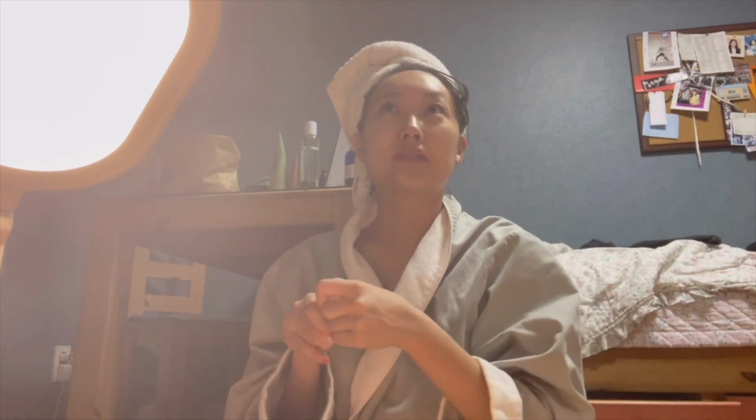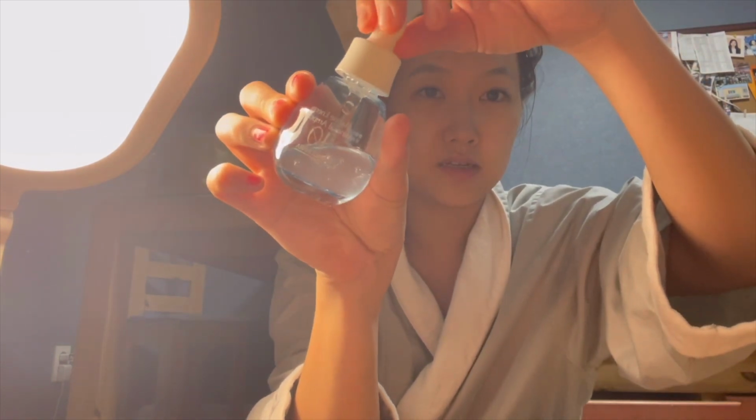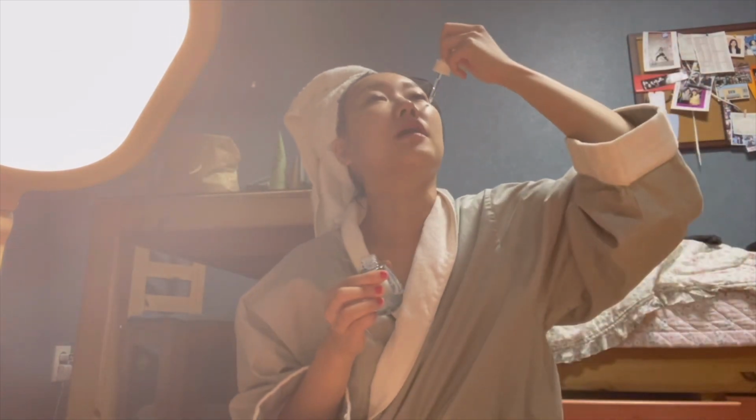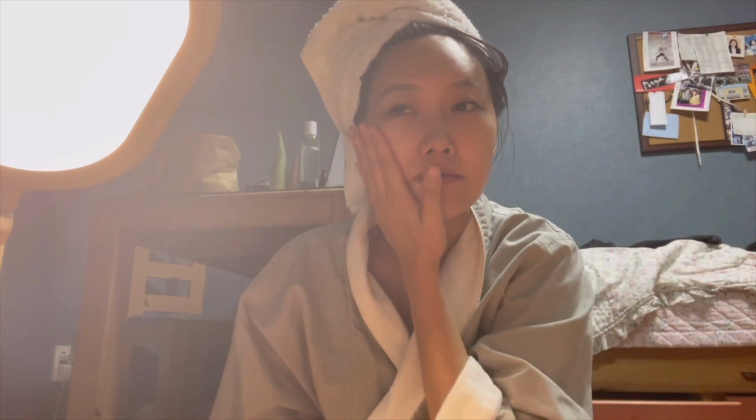After I put my essence on, I usually like to put on ampoule, and I put a couple of them, but today I think I'm just gonna do this. It's also the Marine Energy line. I love their line because it makes my skin feel soothed and calm, and I have really dry skin.